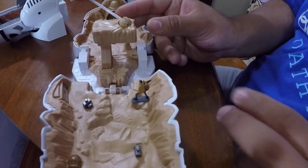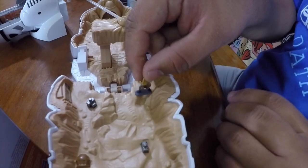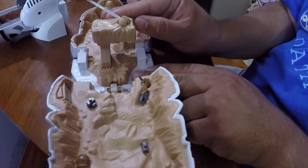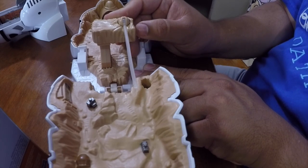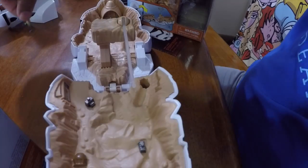I think this might be a movie spoiler, but look, we can put Poe right in this little spot here, and it's almost like made for him. It's like a little nook and cranny right there. And if we spin the transport just right, it will knock him out. Spoiler alert. Sorry. That's what happens in the movie. He gets knocked out by a transport and goes flying off to the Death Star. Ooh.